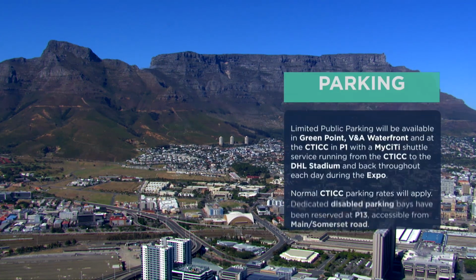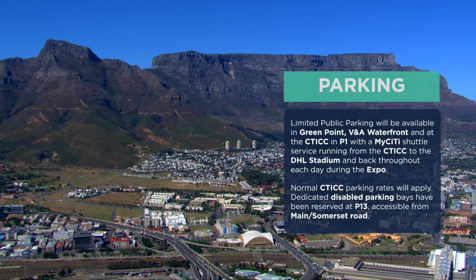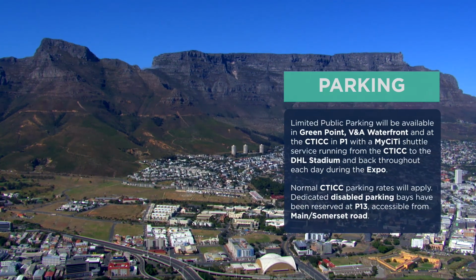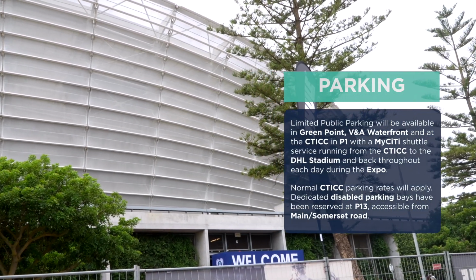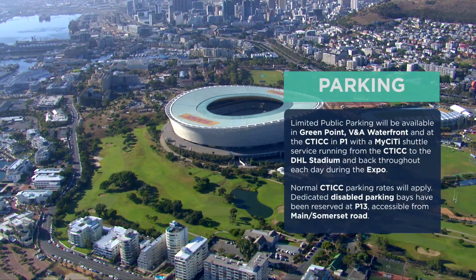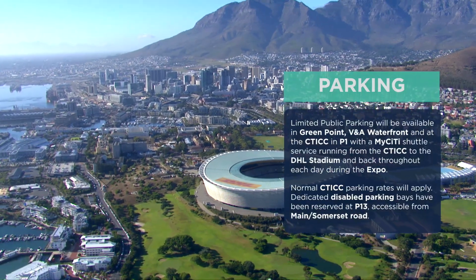Limited public parking will be available in Greenpoint and V&A Waterfront and at the CTICC in Parking Area 1, with MyCity shuttle services running from the CTICC to DHL Stadium and back throughout the day during the Expo. Normal CTICC parking rates will apply. Dedicated disabled parking bays have been reserved at P13, accessible from Main and Somerset Road.